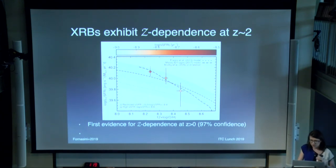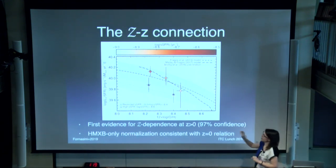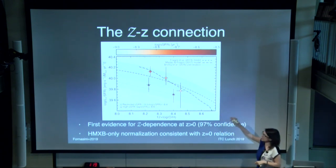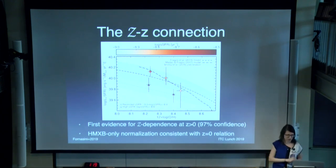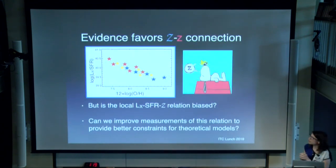If we again just focus on the high specific star formation rate galaxies, we find that they lie very close to the local relation, which is shown by this dotted line here. The dot-dash line is that population synthesis model that I was showing before. So this is the first evidence we have that the redshift evolution of HMXBs is really driven by this metallicity dependence. But there are still some issues with this first study.